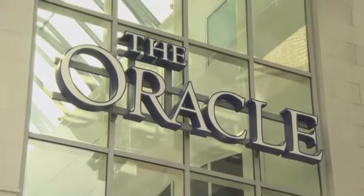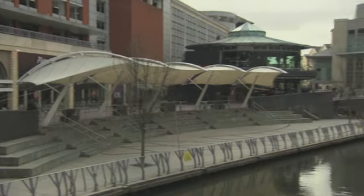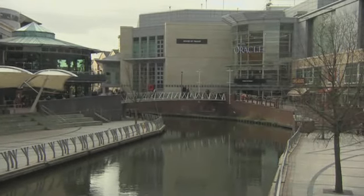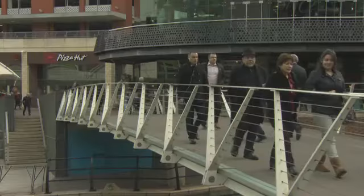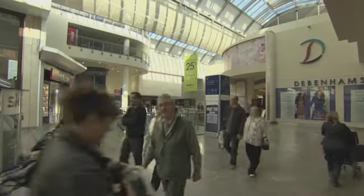This is the Oracle in Reading, England. It opened in 1999 and it cost £250 million to build. Today, it has 90 shops on 3 different levels and covers over 80,000 square metres.